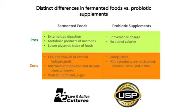Okay, probiotic supplements. There's a convenience as far as the dosage. Many of them will write how many organisms are there. It's not a guarantee that all those organisms are alive, but at least it's something. And then they don't have any added calories, so it's an easy thing to take. The probiotic supplements, like all supplements in the United States, are unregulated. There is no body to police whether or not what is written on the label is accurate, that any of those microbes are alive, or that they are doing anything.